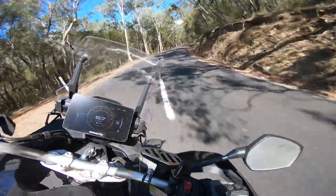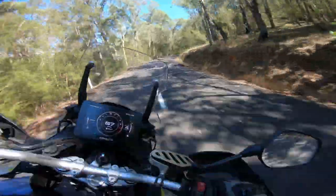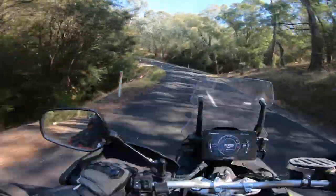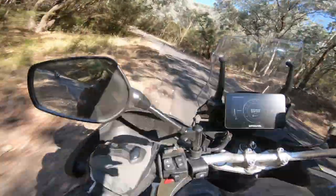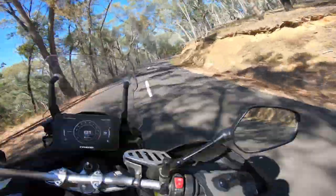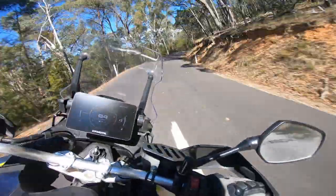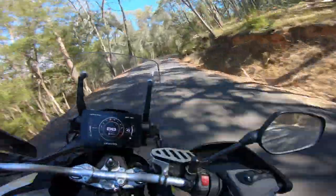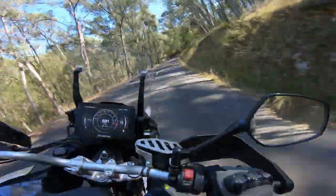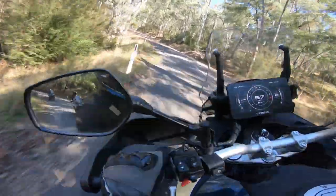Well, we're about, I'd say, 200-250 k's into our first day with the new CFMOTO 800MT. We've been doing a lot of twisty tarmac like this and a little bit of dirt road action. And both of those things have brought to my attention three areas, I don't want to say problems, but three areas that stop the CFMOTO 800MT from reaching its full potential, because it has buckets of potential. But there's three little things that have got my attention.